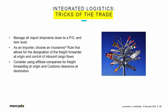Tricks of the trade as it relates to integrated logistics. Some suggestions that importers can use, and we make dozens, if not hundreds of them throughout our modules. Let's jump into some real ones here. First, manage all imports down to a PO and item level. What are we importing as an item, specific product? In what quantity? On what purchase order does that item find itself? And then, when goods are manufactured by an overseas vendor, how are all of those POs accounted for on a container-specific basis? We said this a few slides back. Granularity: container, purchase order, item.